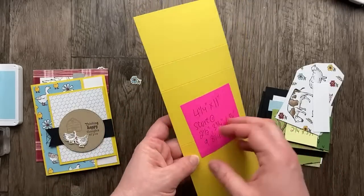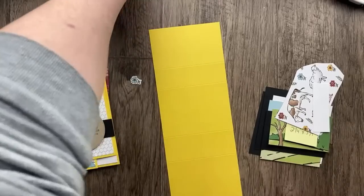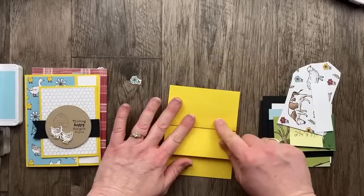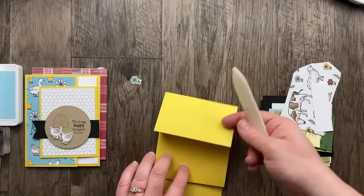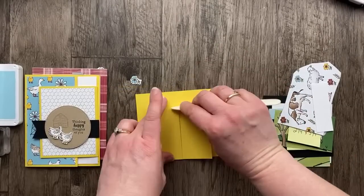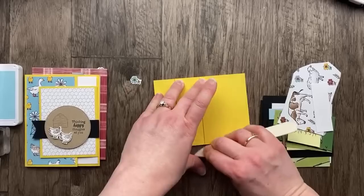I'm going to be doing a vertical card like Leslie's, and so we're going to be folding back and forth to get a zigzag kind of fold, so the cascading look here. And you want to have a bone folder and get some good creases on your cardstock so that your folds lay nice and flat. So I'm just going to turn it over and get good creases on both sides.